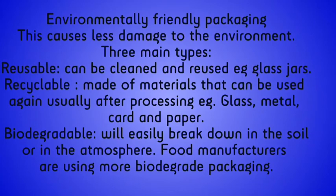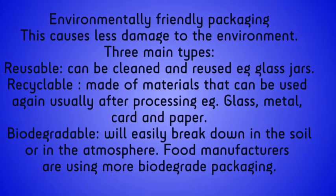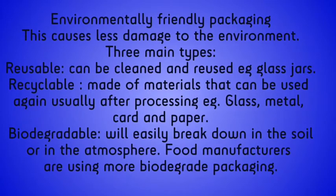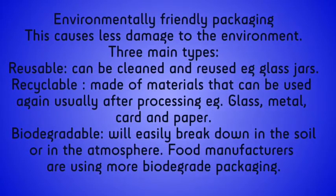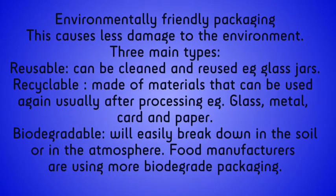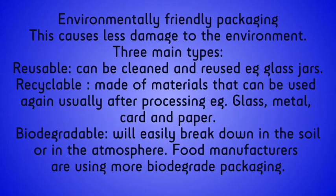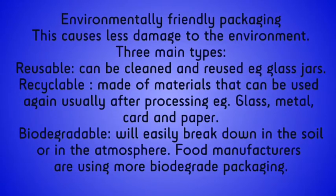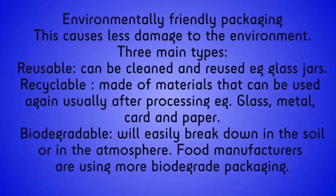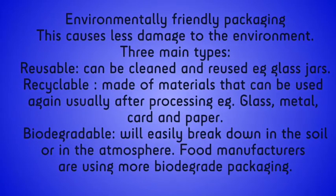Environmentally friendly packaging causes less damage to the environment. There are three main types: reusable, which can be cleaned and reused, such as glass jars; recyclable, made of materials that can be used again, usually after processing, such as glass, metal, card and paper; and biodegradable. This will break down in the soil or in the atmosphere. Food manufacturers are increasingly using more biodegradable packaging.